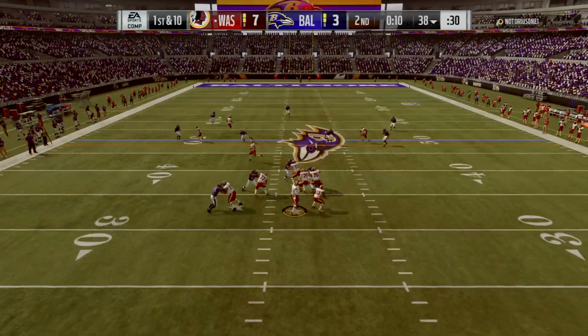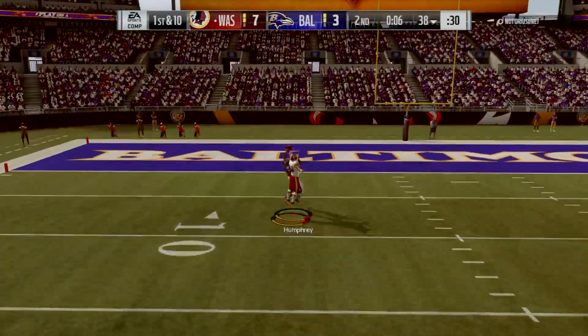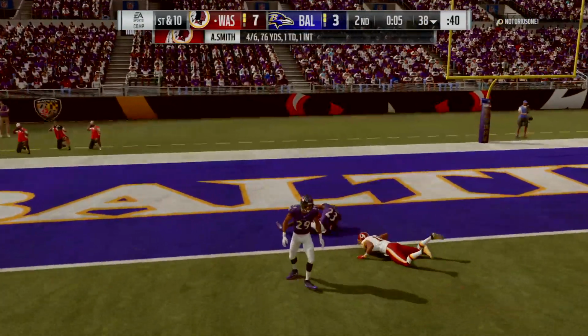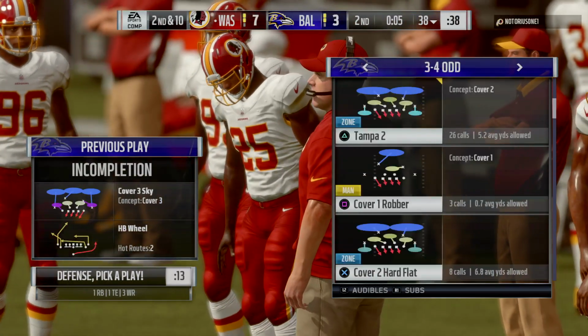On first down, Smith. He's going to let this one go deep. And that is incomplete, stopping the clock with 5 seconds to go.